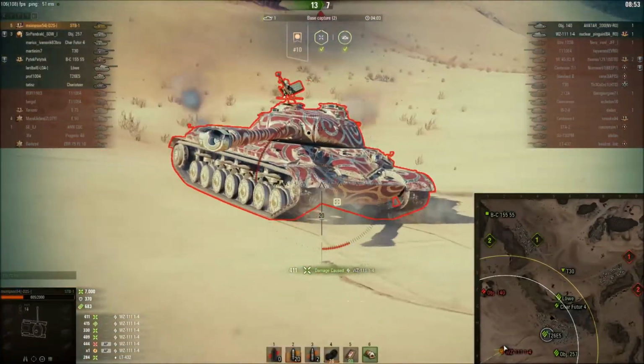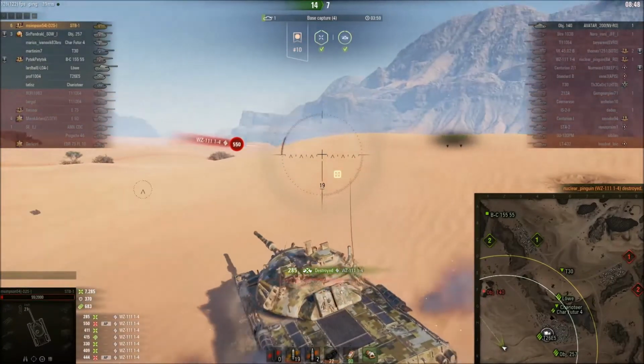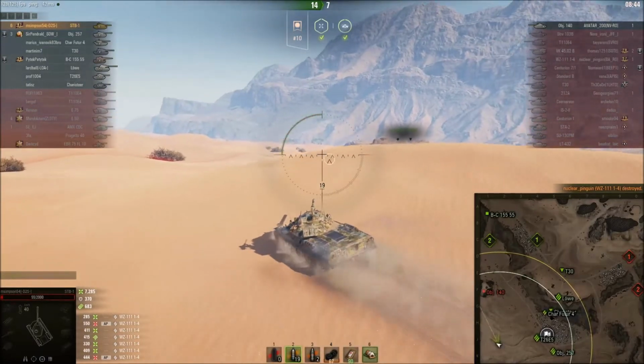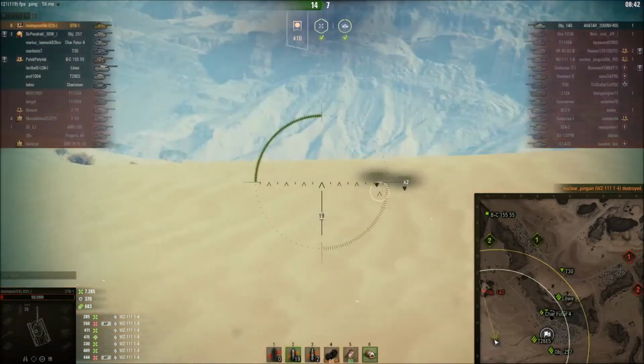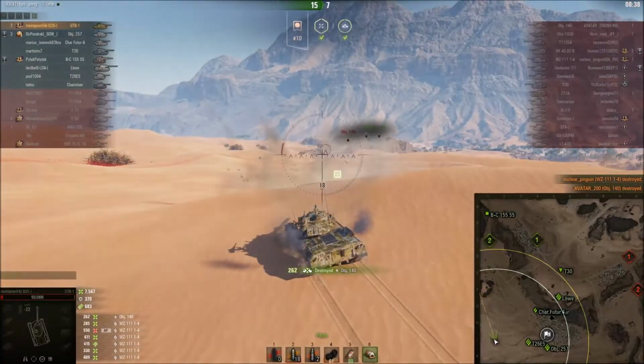Keep going around him. I decide to try and back off, and then I don't really know what I did there. I went, right, I'm going to back off. No, I'm not. I'm going to go forwards again. Okay, now I'm just going to sit in front of his gun. That works as well. Pick up our 6th kill of the game. And then Object 140, again using that hydropneumatic suspension, to pick up our 7th.